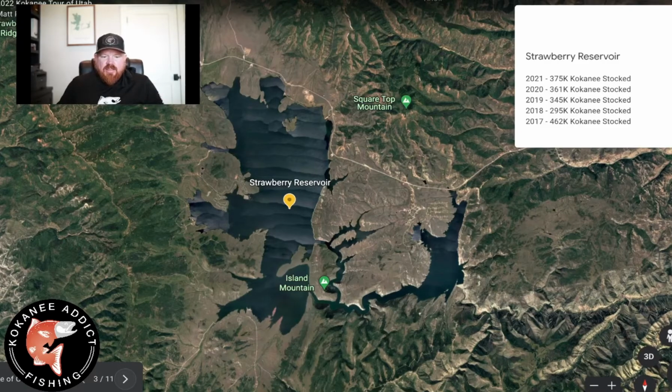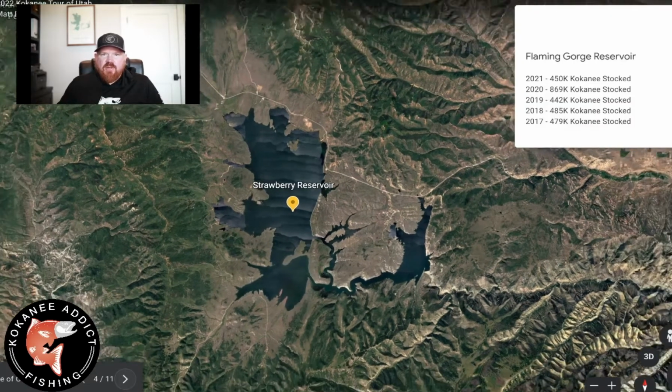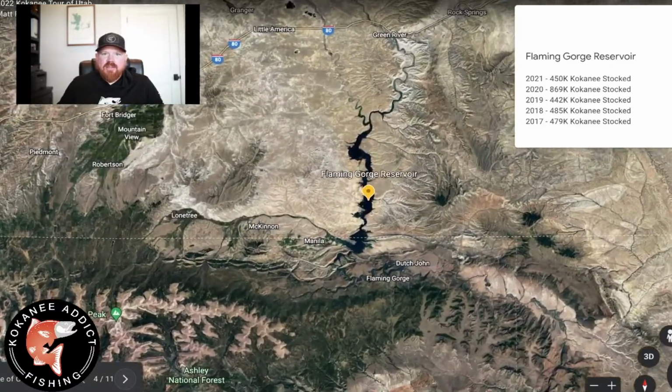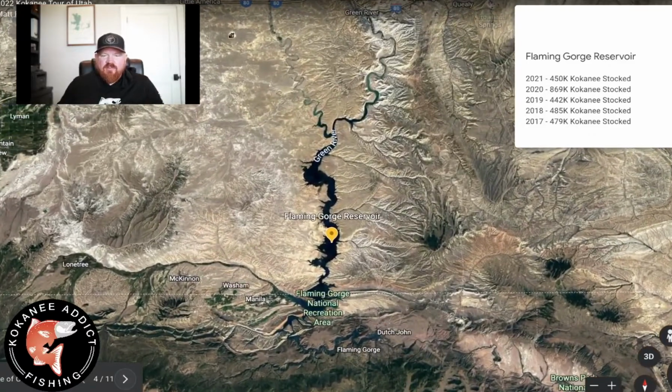The next lake on our list is going to be Flaming Gorge Reservoir. Flaming Gorge is an amazing lake, one of my favorites to fish. I really need to go spend more time there. As you can see from the stocking report, over the last 5 years, they consistently stay at about 400,000 fish. 2020 was an exception where Flaming Gorge looks like it got about double that amount stocked.